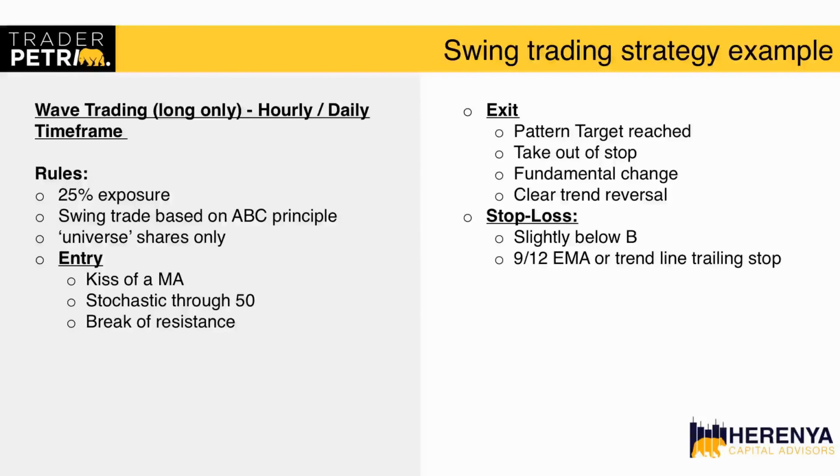Okay? Entry criteria. It needs a kiss of a moving average, stochastic move up through 50 or 20. I preempt stochastic a lot of the time, which sometimes bites me, sometimes doesn't. But through 50 is the safest way, and a break of resistance. I'll show an example in a moment. Exit criteria: either you've reached your stop loss, or you've reached your pattern target, or there's a fundamental change in the business. I don't know, a telephone company gets fined $1 trillion or something like that. That might get you out of the trade, or a clear trend reversal.